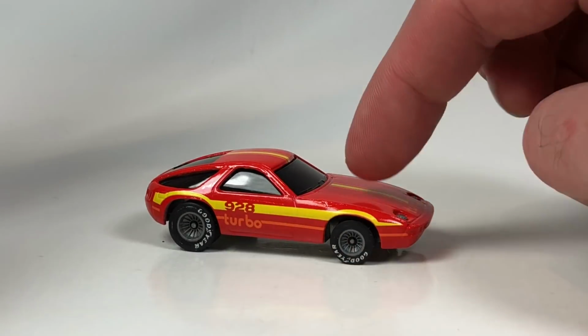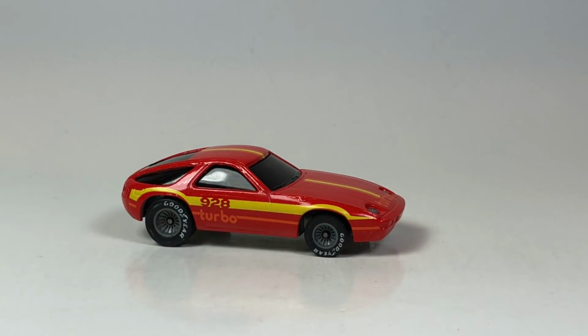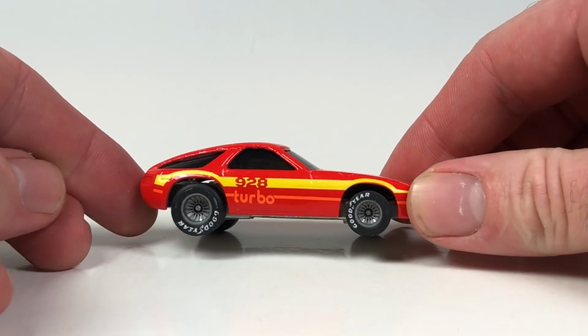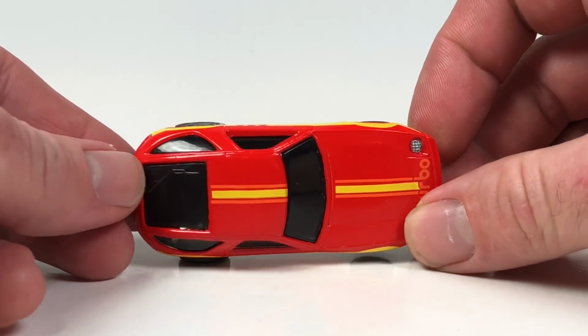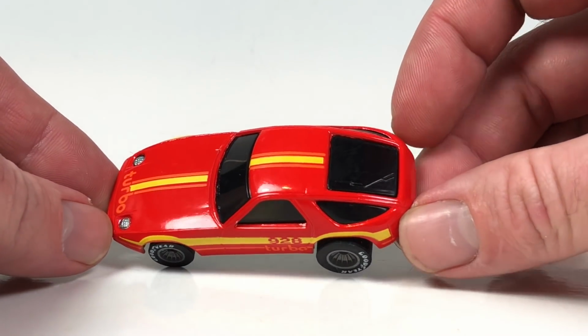There are no hub variations of it. It's only available with gray as far as I know. Maybe there's a white hub one out there that's super rare. I have no idea, but as far as I know, this is only available with gray hubs. And it's just a really cool little car.